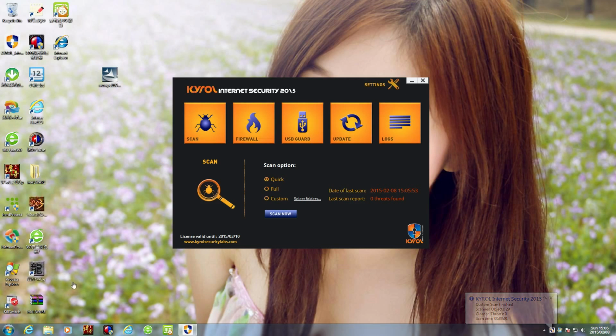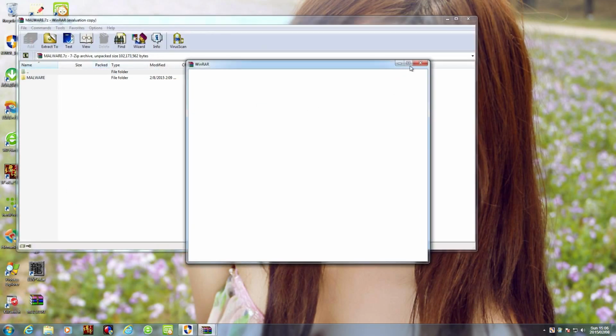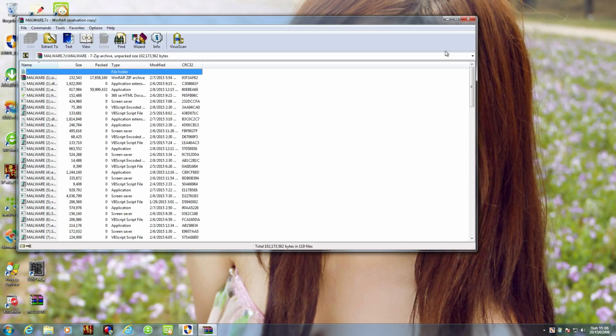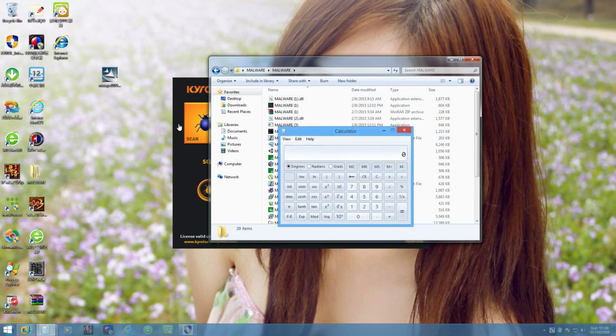Alright guys, so it is finished scanning, and looks like we just have more stuff pop up actually. Anyways, I removed all the threats that I had found, and we started out with 119 objects. So let me go ahead and, if I can show you guys here, we have 119 files within that archive. Let's see how many we have left. Go ahead and open it up. We have 29. So let's go ahead and do our math here. We'll take 119 minus 29 by 119. Gives us a detection rate of 75%.